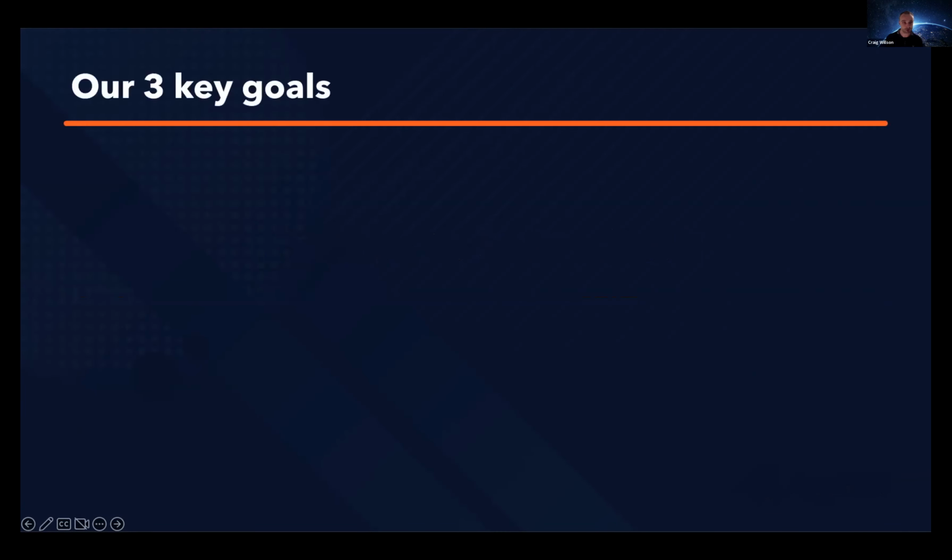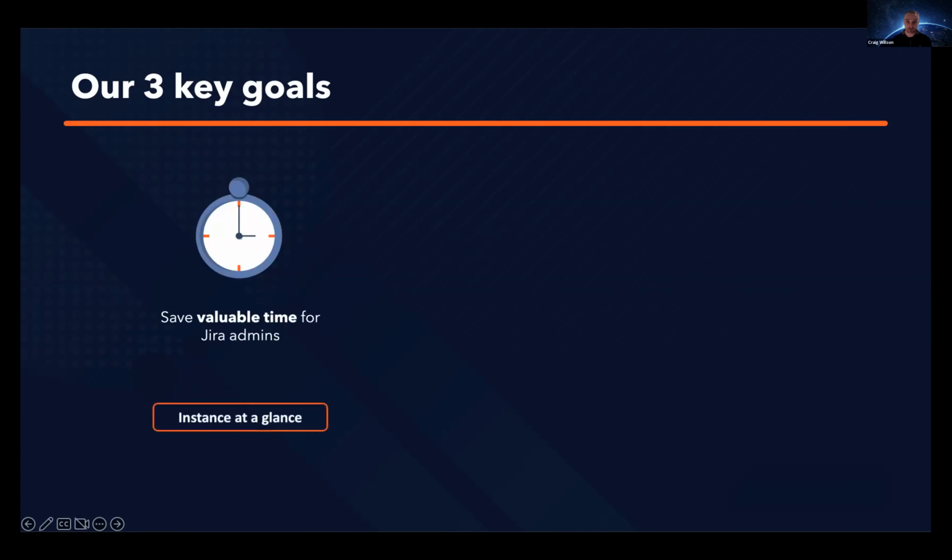So as Tom covered off, when we set off on this journey to reinvent Optimizer, we had those 3 goals. First one being saving valuable time for Jira admins. And as you've seen in the demonstration, that's achieved through providing that instance at a glance view on the homepage, but also giving you bulk actions so you can make those changes quickly and at scale across a number of either projects or different Jira configurations.